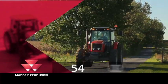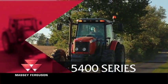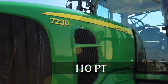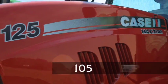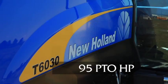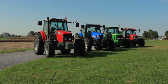The Massey Ferguson 5480 is a mid-range row crop tractor rated at 115 PTO horsepower. It is the most powerful of all the 5400 series tractors in the 75 to 115 PTO horsepower range. The John Deere Model 7230 is rated at 110 PTO horsepower. The Case International Maxxum 125 is rated at 105 PTO horsepower, and the New Holland Model T6030 is rated at 95 PTO horsepower.